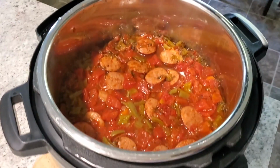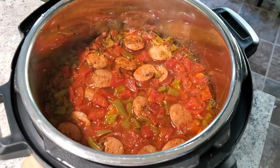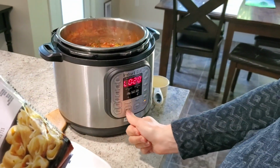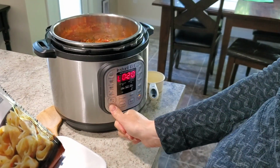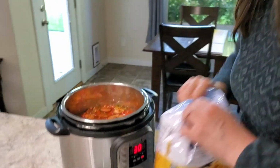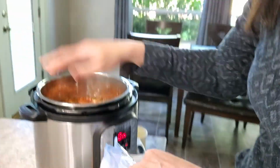So colorful. Now, there is a bag of frozen tortellini that I'm just gonna throw in here. It said to stick it on saute. Oops, cancel saute. And just cook this up for like 5 minutes. I can open it. So it's already boiling.